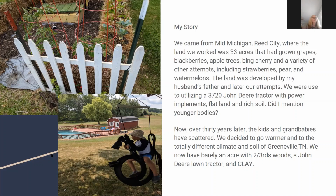Now, over 30 years later, we've decided to move from Michigan here to Tennessee because one reason is the kids and the grandbabies have all scattered, and we decided to go to a warmer and totally different climate and the soil of Greenville, Tennessee. And that's also because I have a sister here with currently 5 nieces and nephews. She's been foster care, adopted, or whatever, well over 100.